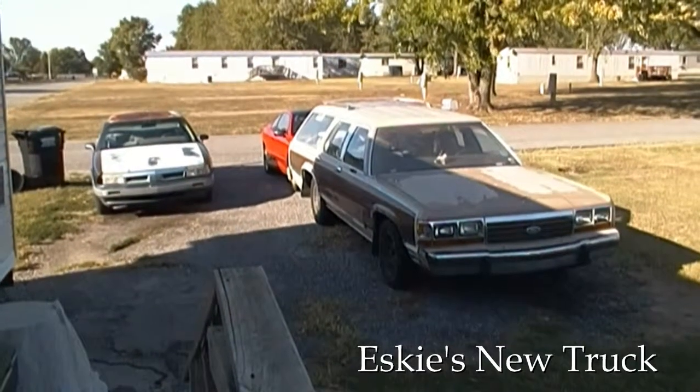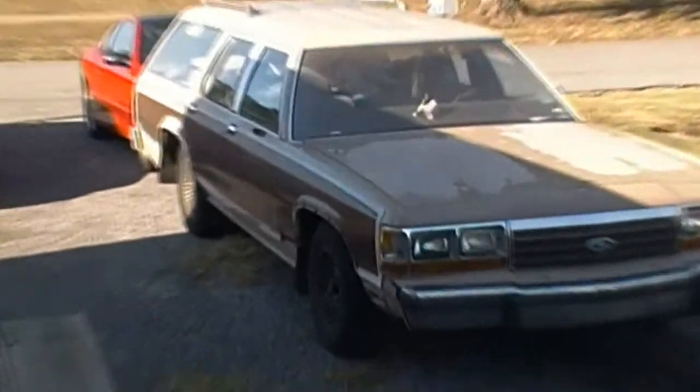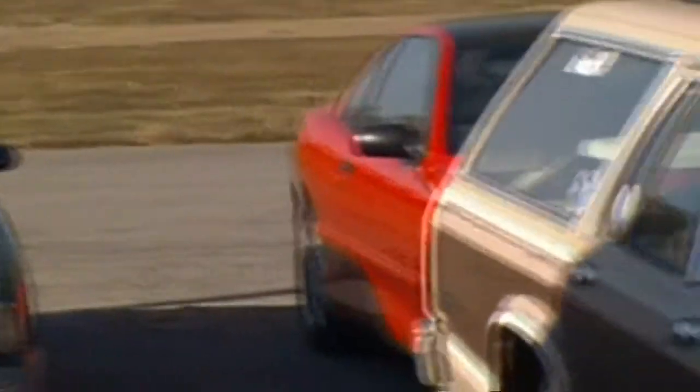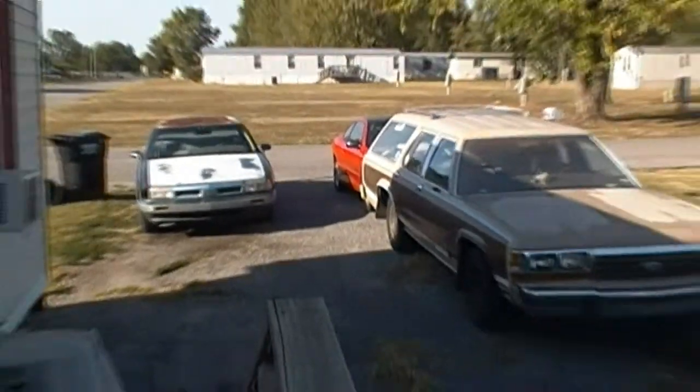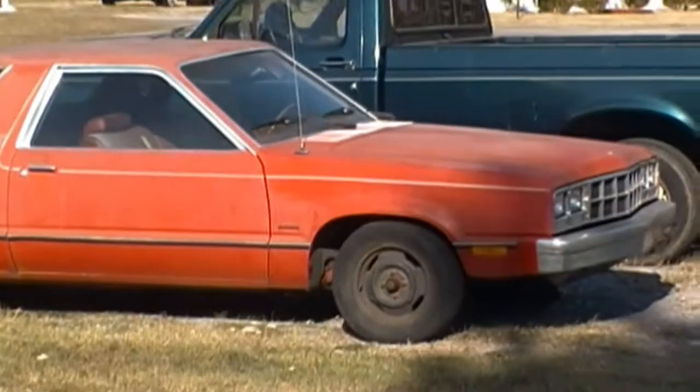Well, something definitely looks different here. What could it be? We got my car. We got the Generation X's car. And we got Mama's car. Those all look the same. But over there, we got that red 78 Ford Fairmont.